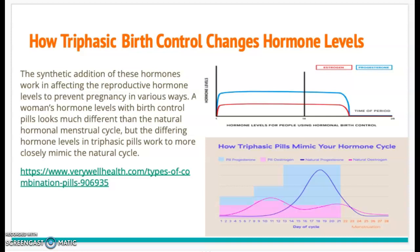Triphasic birth control also works in changing hormone levels throughout a woman's menstrual cycle. The synthetic addition of these hormones work in affecting the reproductive hormones to prevent pregnancy in various ways. A woman's hormone levels with birth control pills look much different than the natural hormone cycle, but the differing hormone levels that triphasic birth control pills have work to more closely mimic the natural cycle. You can see here in a regular birth control pill that is not triphasic, estrogen and progesterone immediately climb at the beginning of the menstrual cycle, stay high and steady throughout the entire thing, and then immediately crash right before the luteal phase. The withdrawal of these hormones cause a synthetic period or a withdrawal bleed.